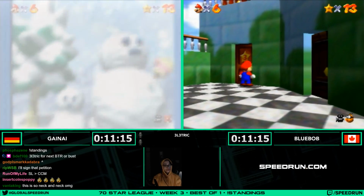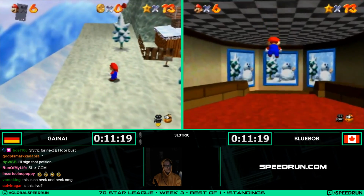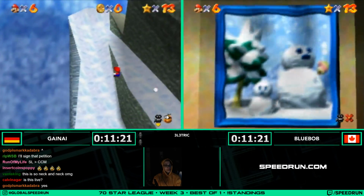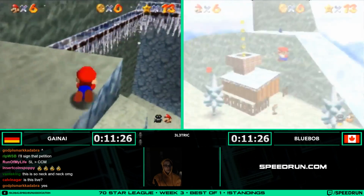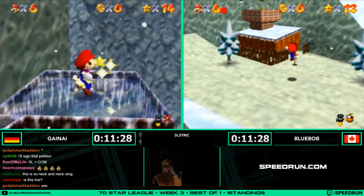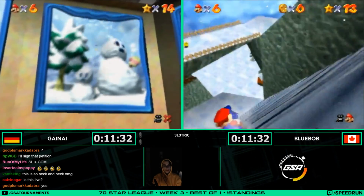It's going to be interesting seeing the star order here. Everyone has a slightly different preference for what to do about the text box at the start. So Gainai is actually going to be using the text box on wall kicks will work. The one kind of con of this is if you're not the greatest at this star and you die somewhat constantly, you actually want to do this later so that you don't have to get the text box again with it.